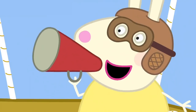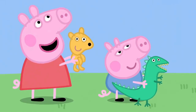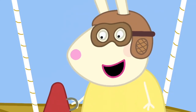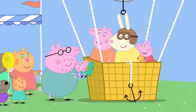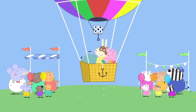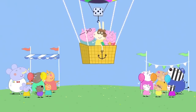All aboard for the balloon ride. How many passengers, please? Four, please. And Teddy. Dinosaur. Oh, and a teddy and a dinosaur. That makes six. All aboard. Hurry up, Daddy Pig. Hop aboard. Quick, Daddy. Splice the main brace. Chocks away. Full steam ahead.